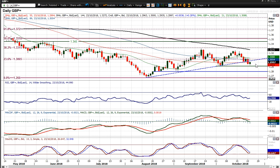I mean, you've got the Brexit politics, which on a daily basis give you swings of sentiment, I suppose, on sterling. But the general trend seems to be lower on sterling. Having broken that uptrend, you're back to 30 big figure again, a basis of resistance around that. And I think a retest of 29.20 is coming.